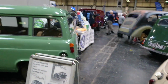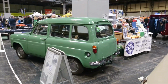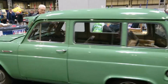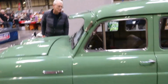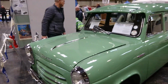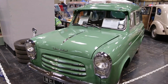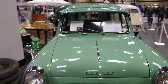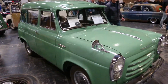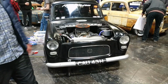And then we've got, is that an Escort or a Squire? Yeah, it's an Escort. The Escort and Squire were two different trim levels effectively of the Anglia, if it's 2-door. I've not seen one of these for a while. Oh, it's got an overdrive as well. Yeah, the first ever time they used the name Escort.